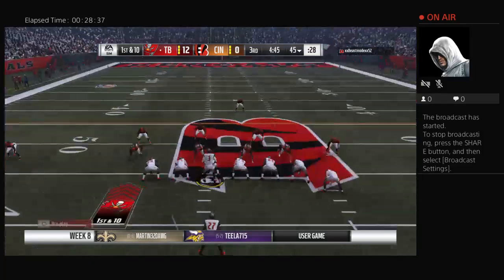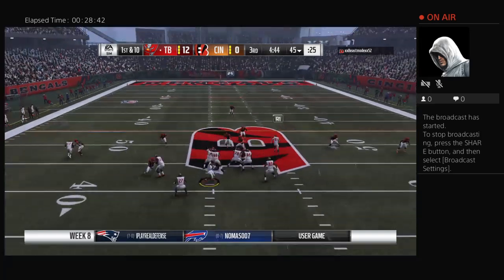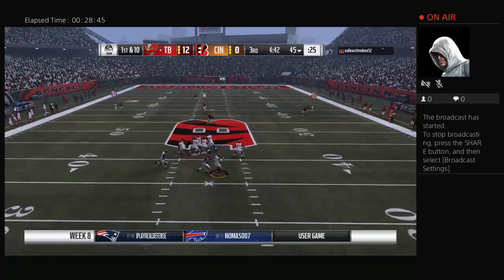That's the equivalent of running out the wrong door and running into your pool instead of running out onto the field. A real dud for that one. Has that happened to you before?